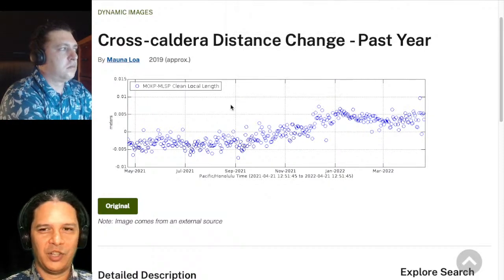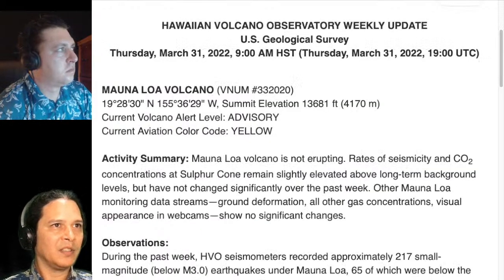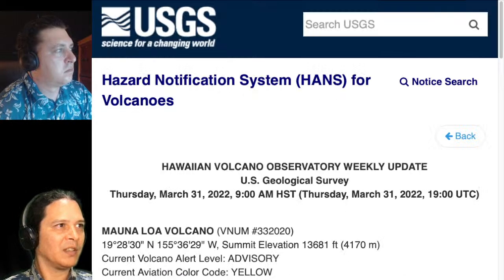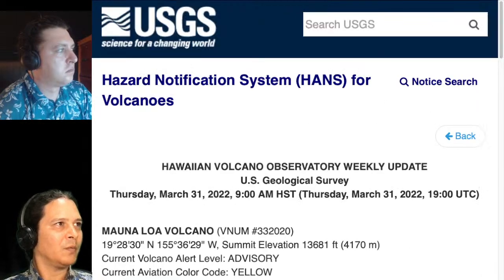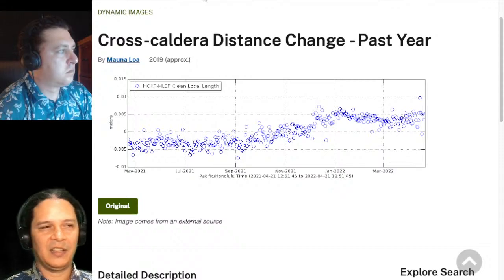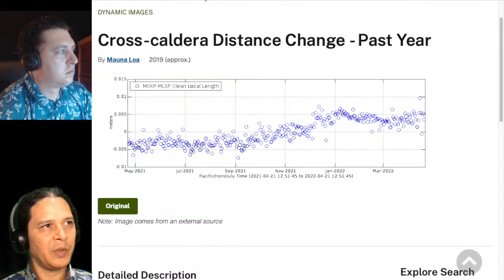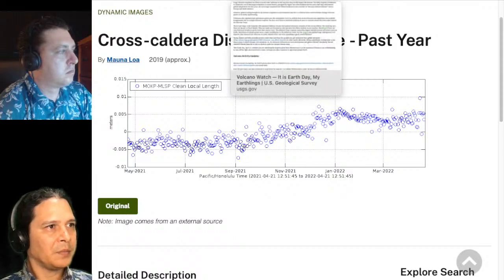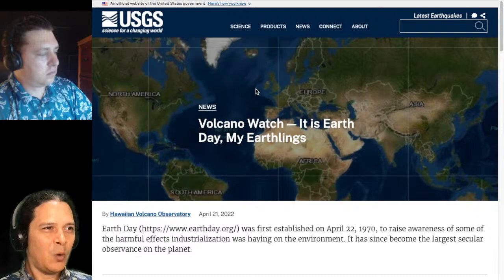And likewise, the USGS alert update on Mauna Loa last week. Put it here. Oh, no. So leave it. So in any case, it doesn't say anything different. No real changes. 77 this past week. All right, so we'll wrap it up here with this week's Volcano Watch.